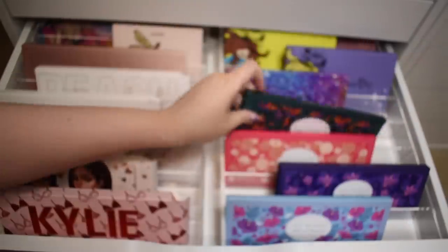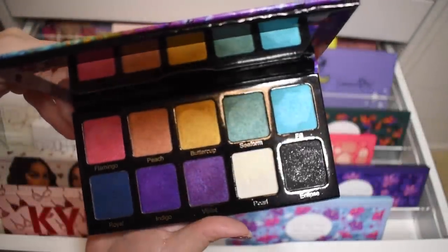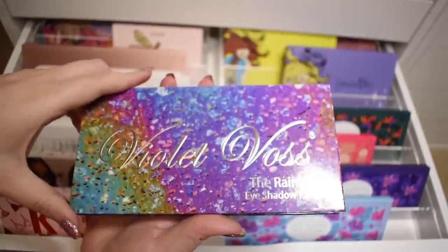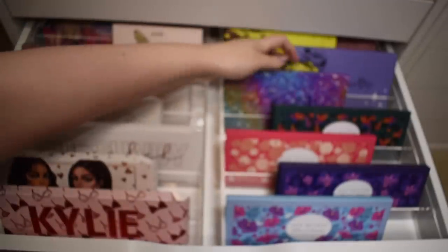Just super pretty. This is the Violet Voss Rainbow palette. They made a mini of this. I was so excited to see that. Of course, I ran out and picked it up right away.